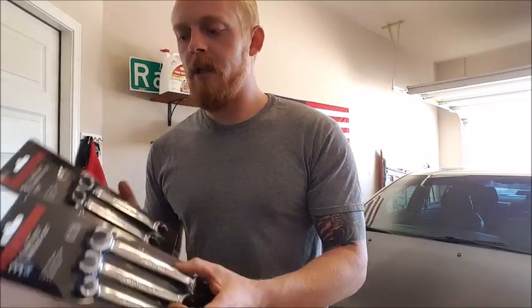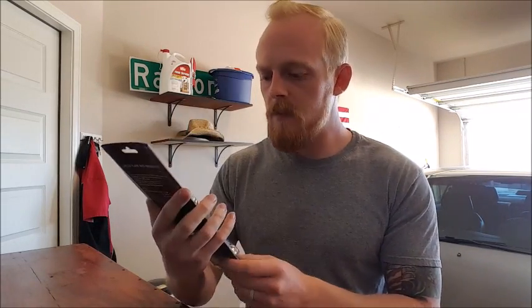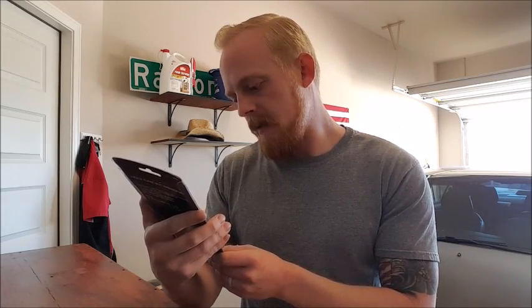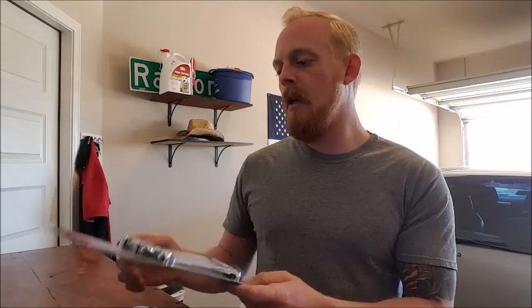It's part number 4957, and it runs $10, and also a lifetime warranty, made in Taiwan. The next thing I picked up were these Tecton flare nut wrench sets. You get 3 metric and 3 SAE. Sorry about that, guys. The SAE is part number 2640, and you get 3/8, 7/16, 1/2 inch, 9/16, 5/8, and 11/16. And then the metric set, which is 2645, you get 10, 12, 13, 14, 15, and 17.